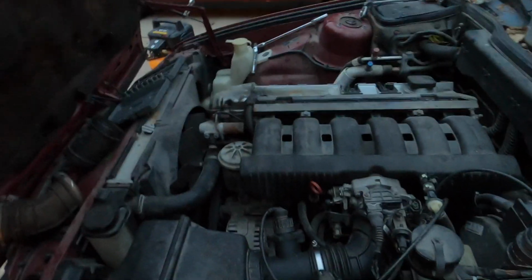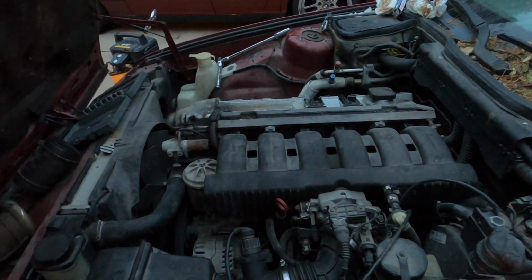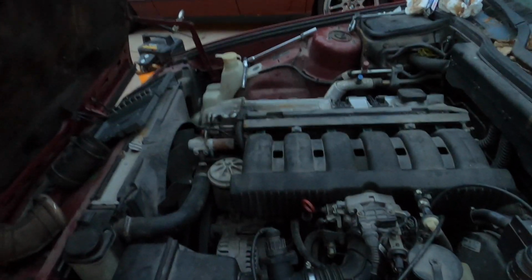So what I'm gonna do is, it's got a little bit less than a quarter tank. I would just fill it and have it mixed, but I think I'd rather just get the old fuel out. I forgot there's a drain on these cars. That is exactly what I'm gonna do. I'm gonna drain the old fuel out of this thing and put some new stuff in there and see if that improves the noise or anything like that.